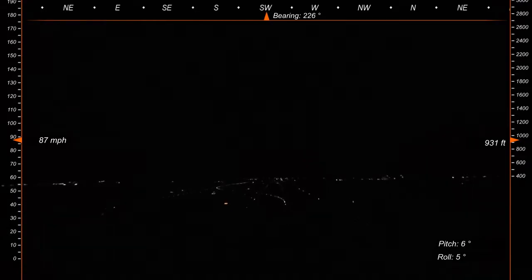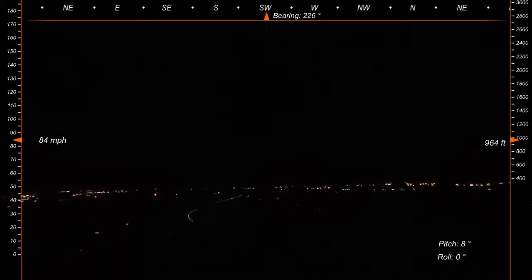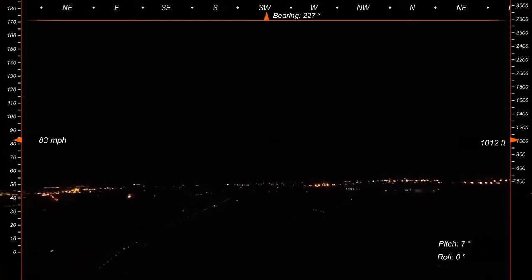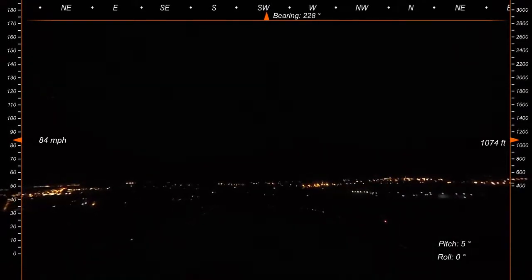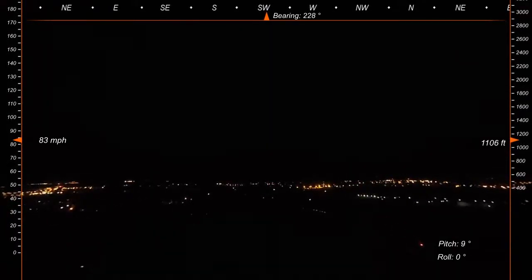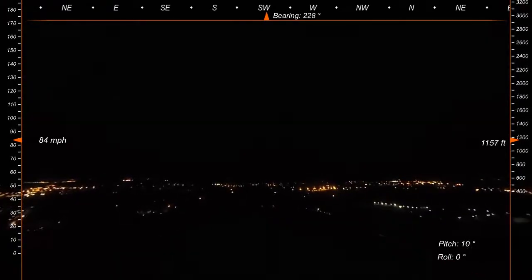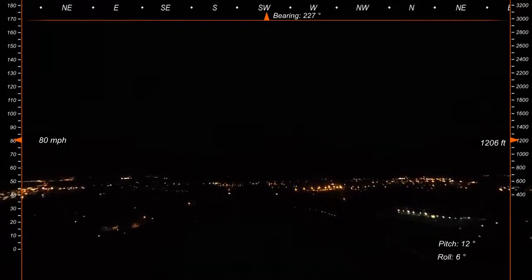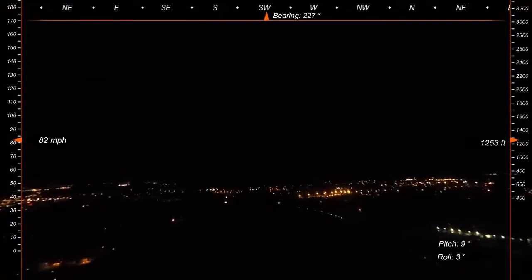FedEx 1362, turn right heading 270 and contact departure. Good evening. Right, 270, going to departure. Have a good evening, FedEx 1362. Here's your FedEx boys. November 457, speed and altitude permitting, begin your right close traffic. What am I saying then? Say Roger, 457.